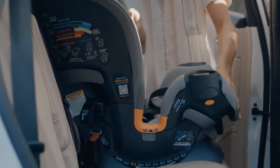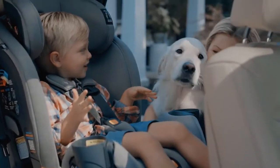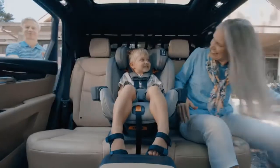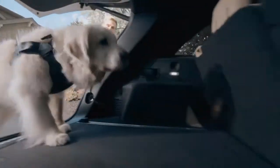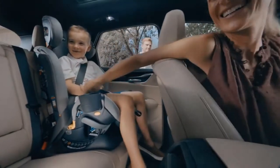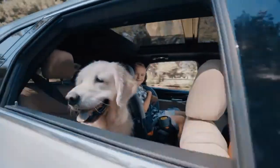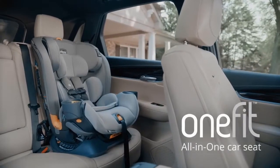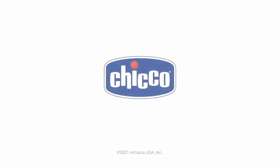From birth through booster. OneFit fits your child. Fits your vehicle. Fits your life. OneFit ClearTex, the all-in-one car seat from Chicco.